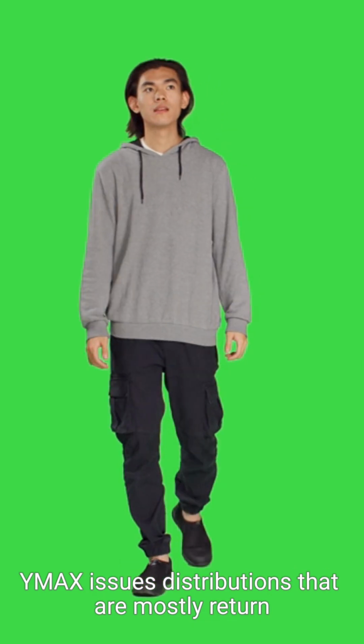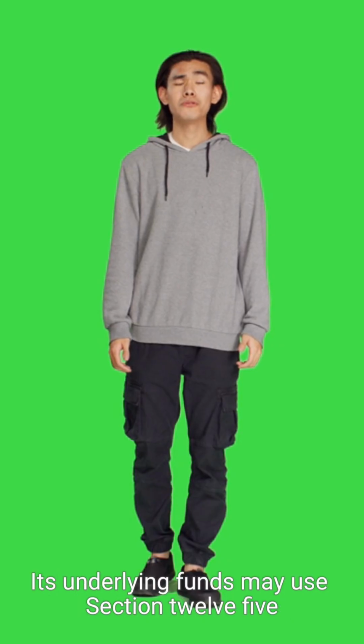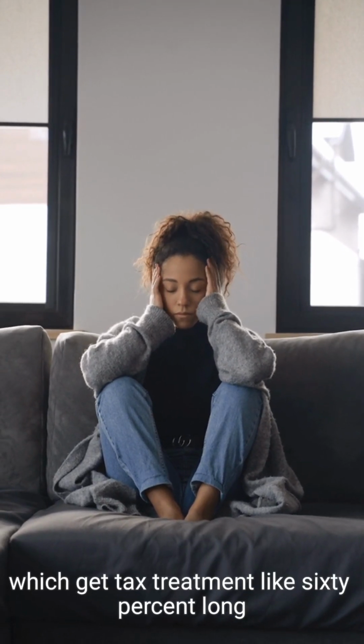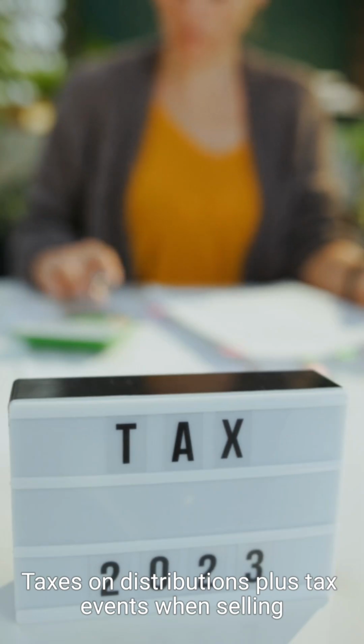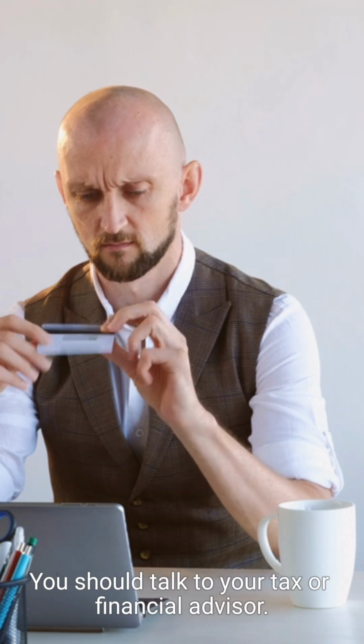Tax implications. YMAX issues distributions that are mostly return of capital, which lowers cost basis and defers taxes. Its underlying funds may use Section 1256 options, which get tax treatment like 60% long-term gains and 40% short-term gains. Taxes on distributions plus tax events when selling can be complicated. You should talk to your tax or financial advisor.